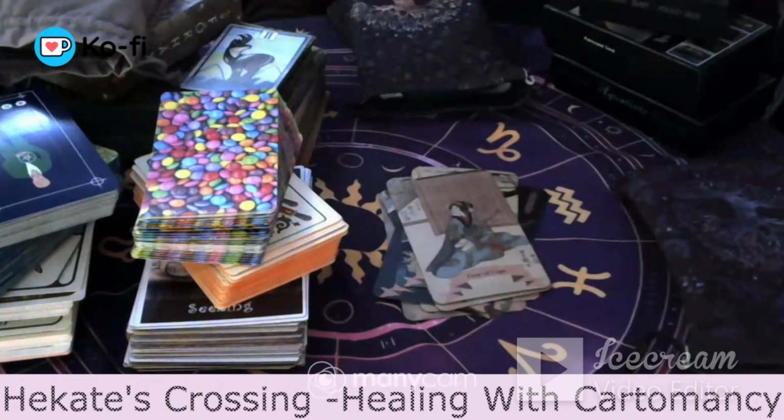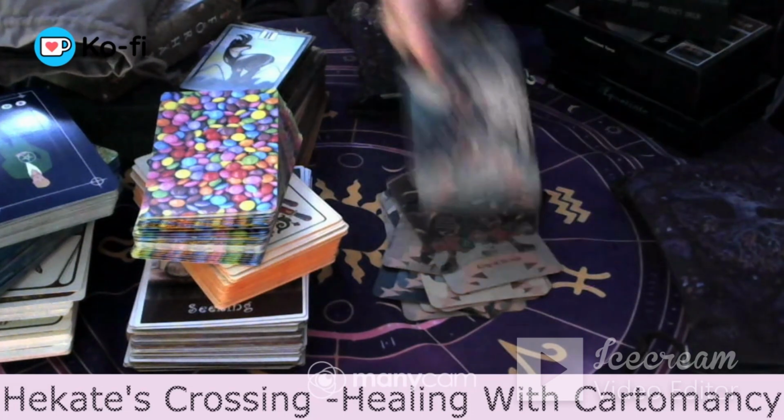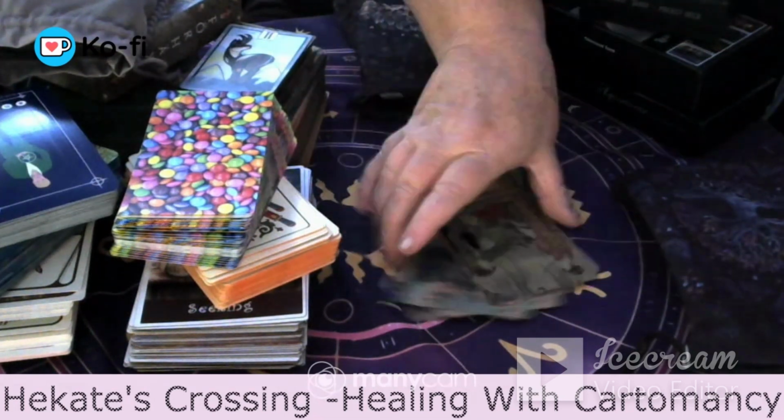Sometimes, of course, it doesn't really show. It's not a traditional Rider-Waite-Smith imagery or anything like that, but you definitely get a really great reading from it. I love this vintage Japanese. So quite different, quite unique. Love it.